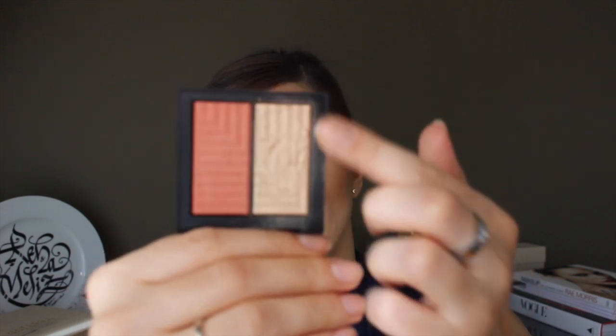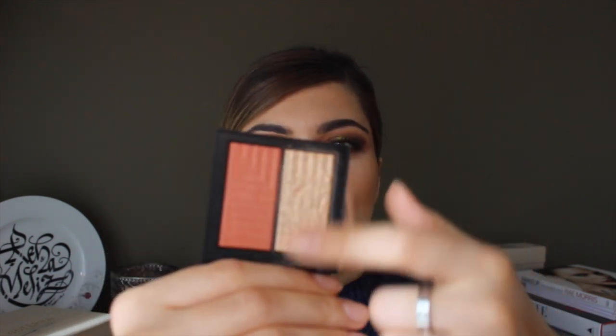Next is the new Nars Dual Intensity Blush. Now, can we please pause? I have only had this for like 2 weeks and I have absolutely been killing this highlight colour. It just makes the most beautiful highlight shade in my opinion.